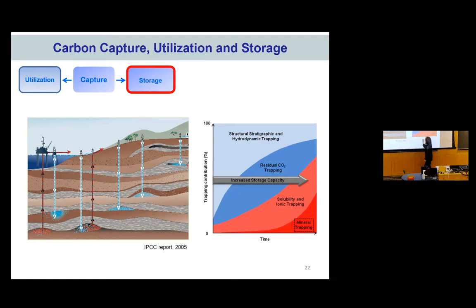And this is one of the very famous Sally Benson sketches, or schematics, of what happens to the carbon dioxide once you inject it into the geological formation. So this is time versus the different trapping contributions, which means that first you need to find the reservoir, because this is the storage tank, right?